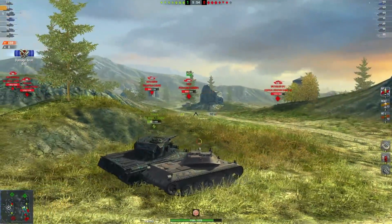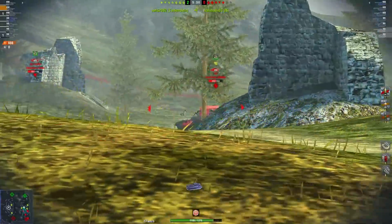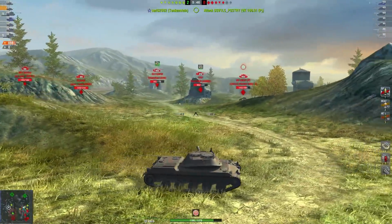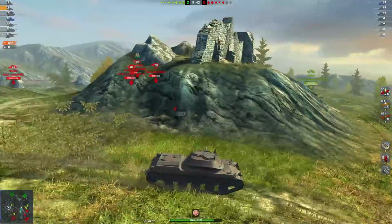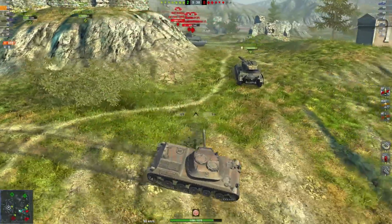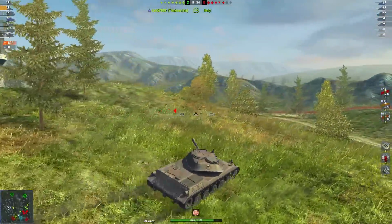Number 6, the RU-251. This tank was mostly popular back in the days because we didn't have the Bulldog implemented yet, but now with the Bulldog things are a little bit different, because the Bulldog is actually doing the exact same thing as the RU, but with the premium status allowing you to earn more credits. But the RU is still really competitive and I'm gonna tell you why.